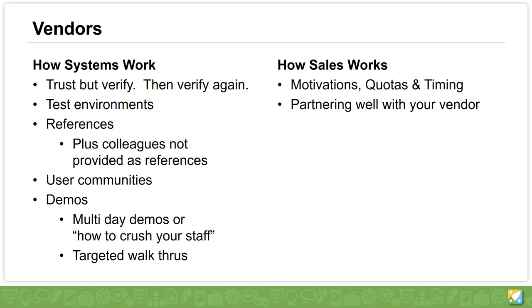Okay, so when you're working with vendors, when you're talking about how their systems work, trust but verify. Set up test environments, get references, but then talk to people who use the system who aren't on their formal reference lists. Go into user communities. Demos are very important, but we like to structure them as targeted walkthroughs rather than multi-day demos where they show you every nook and cranny to everybody on your selection team. That will just crush your teams.